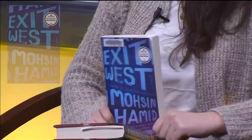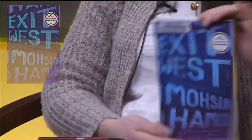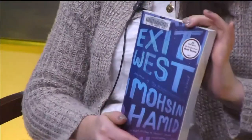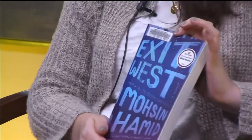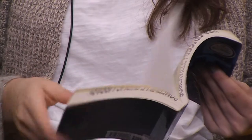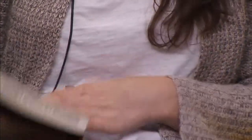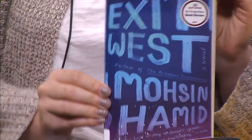Next up, I have Exit West, which I think that everyone here has read at this point. So Exit West is actually our Somerville Reads pick for 2018. We're going to be doing some programming around it in the month of November. We have like 1,000 copies of the book available at all of our branches right now. So if you want to read it, it's definitely available.